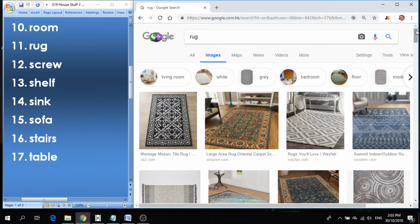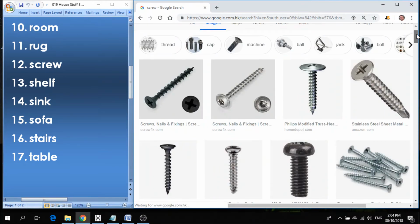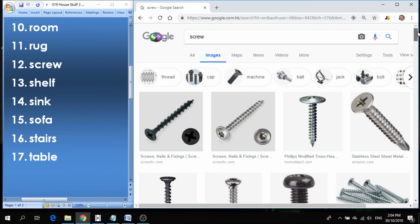Number 12, we looked at nail up top. Number one was nail, so number 12 is screw. So a piece of hardware, we call this hardware, that we use to build things and connect or attach things together. We sometimes use a screw. Screw.